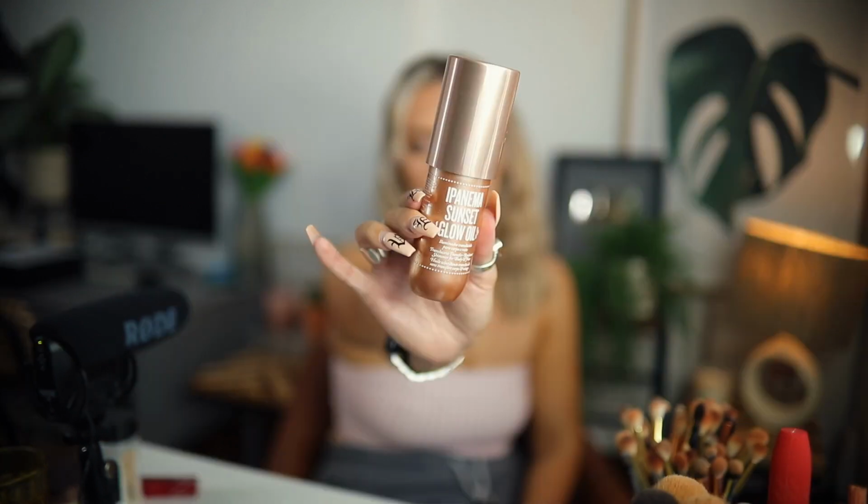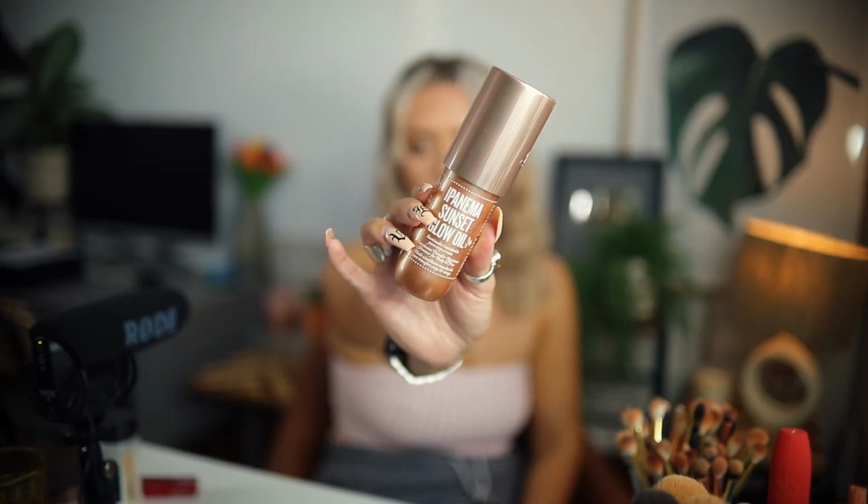My next favorite is another glow product, and it is the Sol de Janeiro Ipanema Sunset Glow Oil. I love this oil. It is stunning. I wore it out to dinner the other night. Put a little bit on because I didn't do my body glow so that I could show you guys. For a start, it smells so amazing. It smells like holiday. Just like the rest of the Sol de Janeiro products, they all smell amazing.